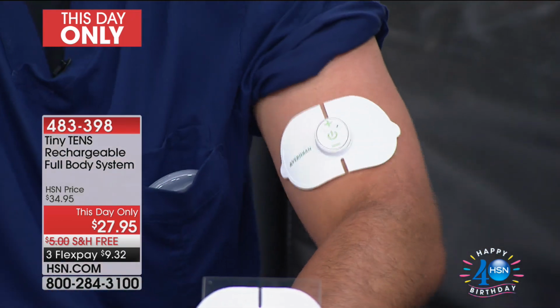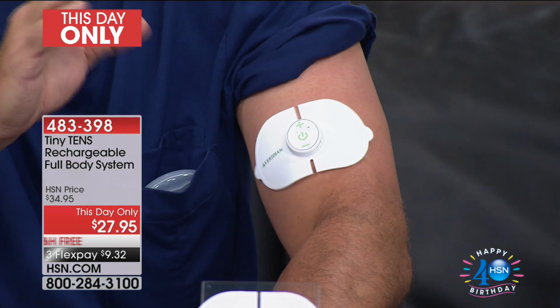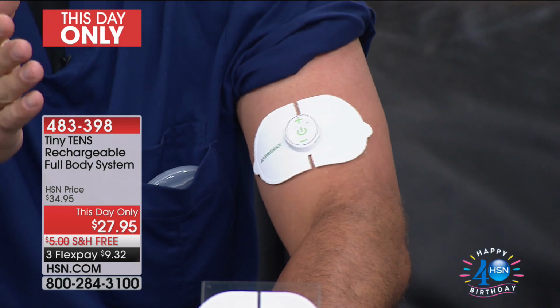With that in mind, Matt, how long do the pads last? These will actually last up to 50 uses. So if you're using this for 20 minutes at a time for a therapy session, one pad will last you up to 50 uses, as long as you put that protective backing on the pad after each use and store it in a nice cool place.